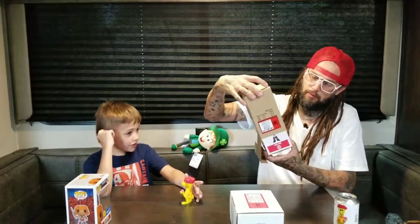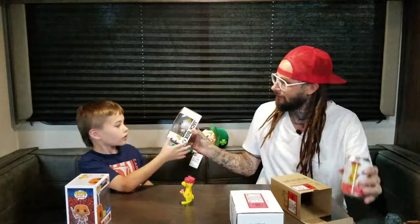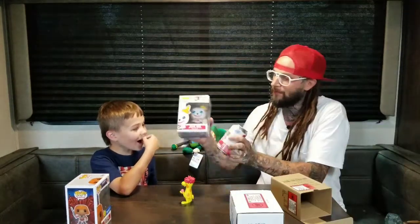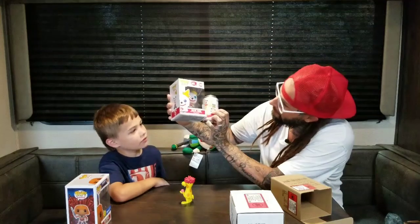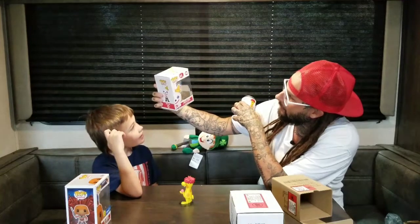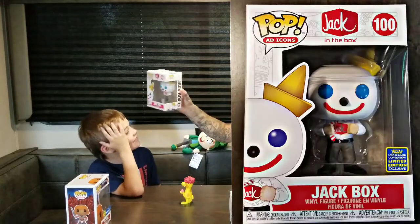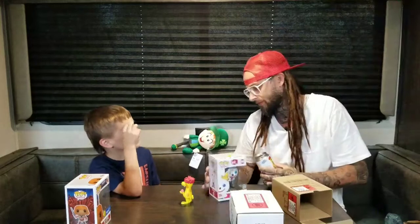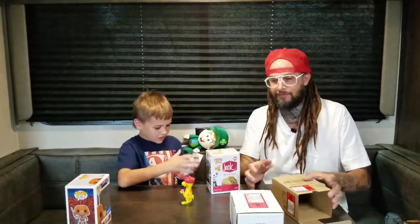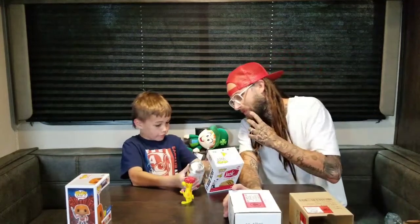Okay, let's open this one first. Which one? This one? Oh, Dragon Box. And look, it's got the little bitty sticker on it. See? It's the same sticker as the soda can. I don't know why they're coming with stickers like that. He's number 100, too. That one's cool. Look at the tacos on the back. Can I see that? It's the same sticker.